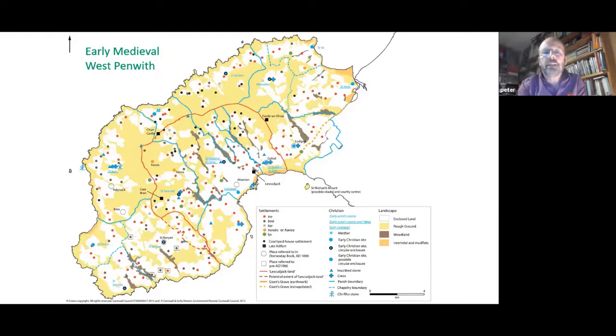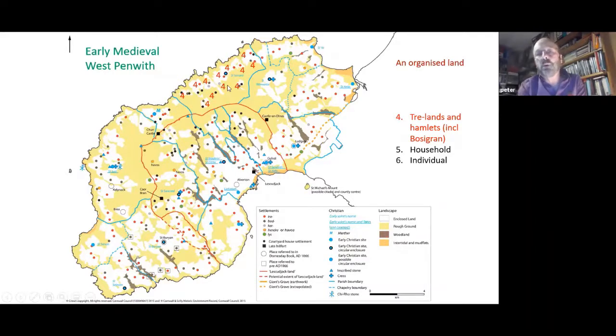We can see 6 levels of society, and I'll have to race through these. Those are the individual person, the basic social unit, the household, the basic economic unit, the hamlet, or the tref lands as I call them, with their land, and I've shown them here in Zennor, those places with Tre or Bos or Ker names.